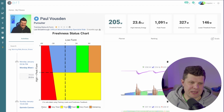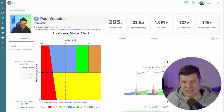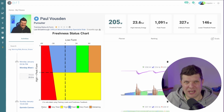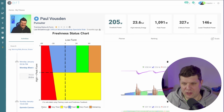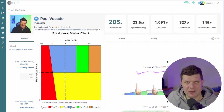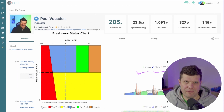So generally speaking, XERT kind of wants to keep you in sort of the yellow, blue type of area. So constantly tired to the point where you're making some adaptations, but not so tired that you now have the consequences of that. Now, what this chart I've just put up on the screen shows you is that when you're unfit, i.e.